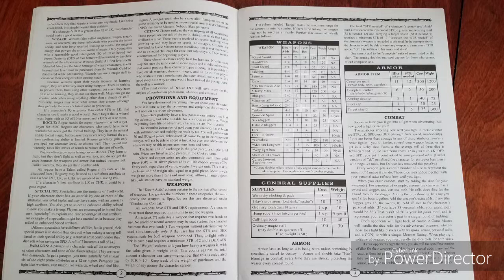Paragon. A paragon is a character with all the advantages of other characters and none of the disadvantages. They are rarer than diamonds. To roll a paragon, you must naturally roll at least 6 of the 8 prime attributes as a 12 or higher. Paragons can fight like warriors, cast magic like wizards, wheel and deal like rogues. A paragon could also be a specialist.